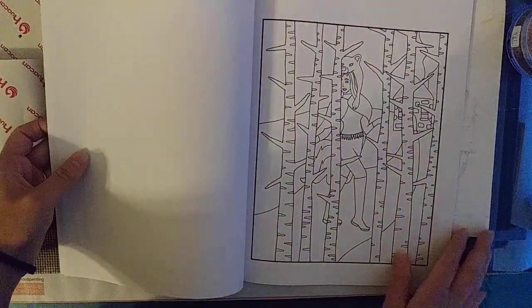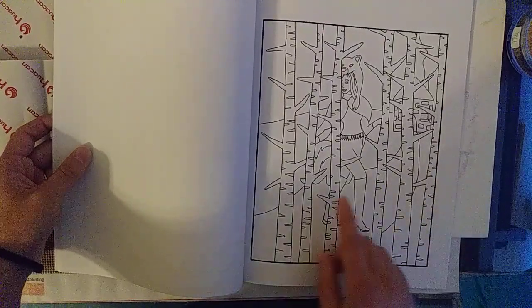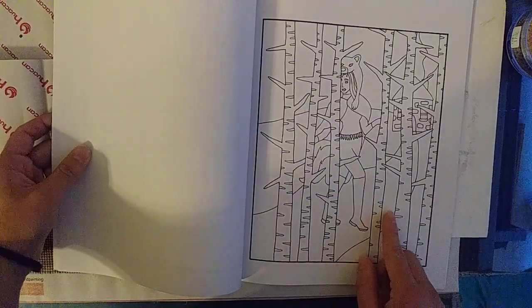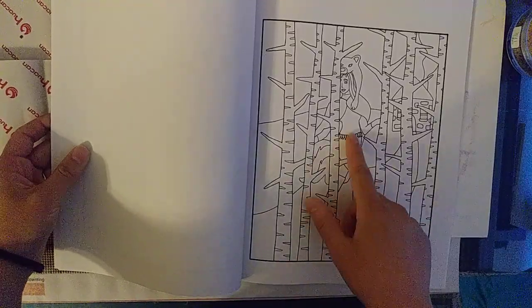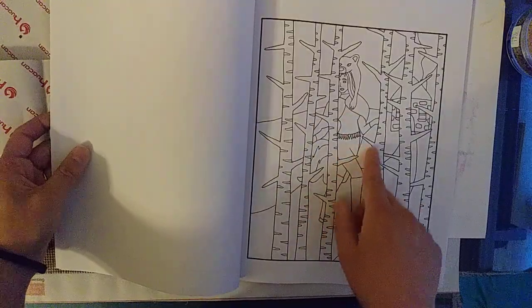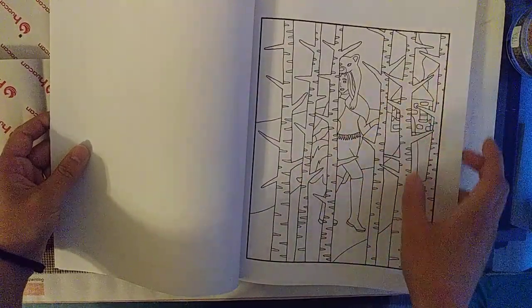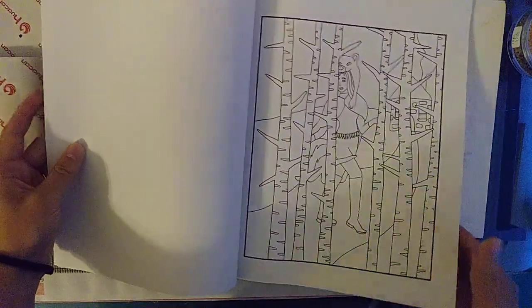Okay, so this one is kind of stretching it, but I thought it would be fun. So this is the big bad wolf, but instead of being a wolf, she's a lady in wolf's clothing. So she's got this hat and a wolf tail, and some teeth and a cloak and stuff.